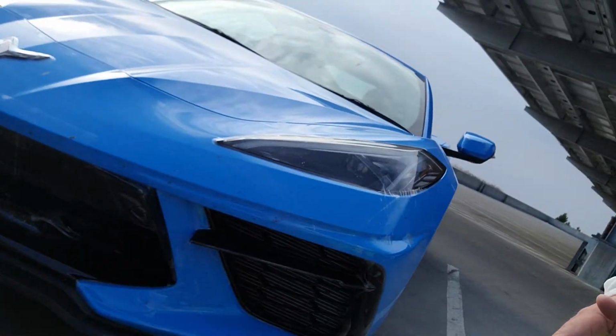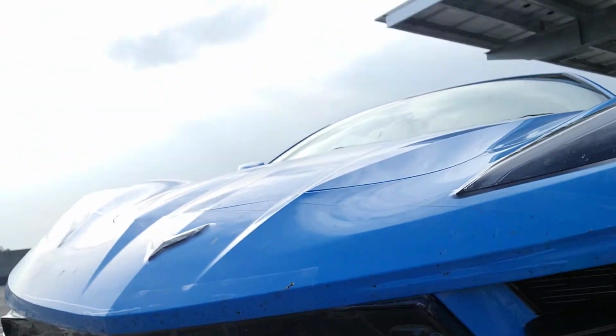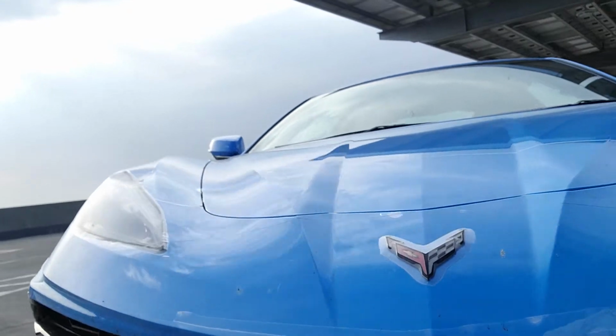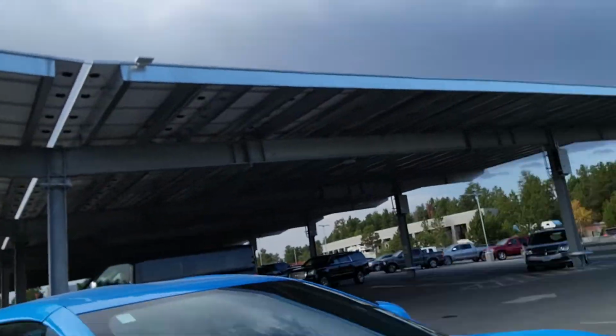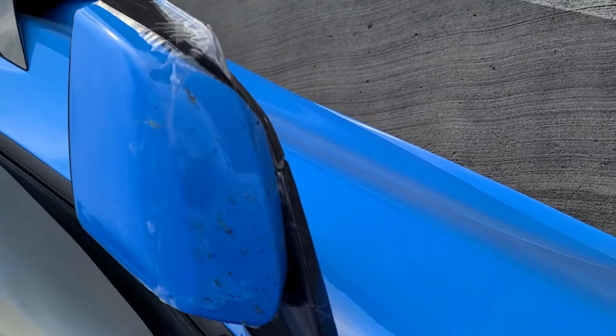After I received it from the National Corvette Museum, right away I was afraid about all the grime and dirt and bugs that are going to get on the front of it. It's kind of hard to see, but we got this thing called track wrap on it. There's a bunch of plastic wrapping on the front of the car because so many bugs got on this car all over the place. So we got track wrap there.